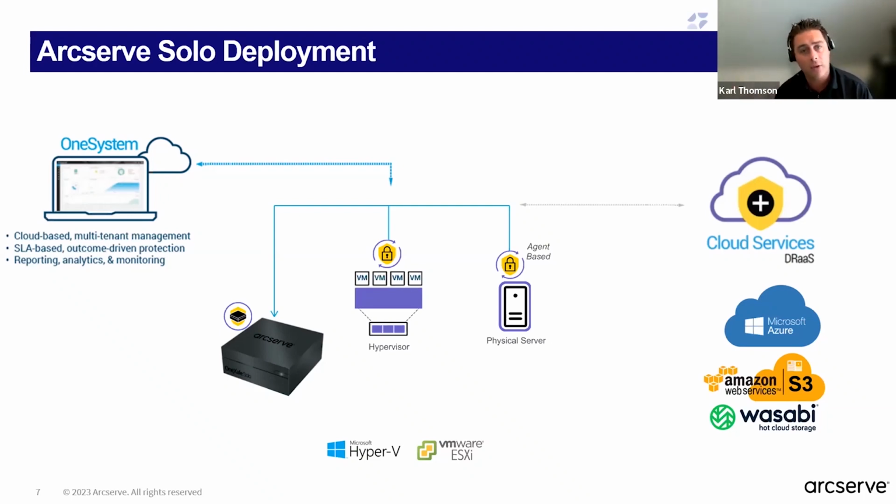The SOLO itself has a capability to put a hard drive in it. Or you can connect USB drives. And this is really where we're seeing MSPs like that standardization. They don't have a mix and match of different backup infrastructure. They can put a SOLO in if the environment is physical only, or if it's a different hypervisor. It really allows them to mix and match different customers with a single solution.